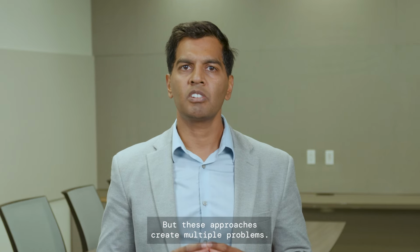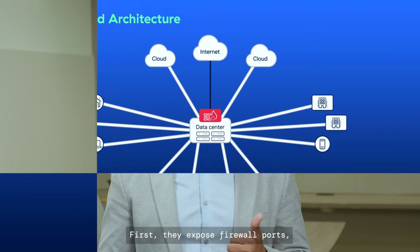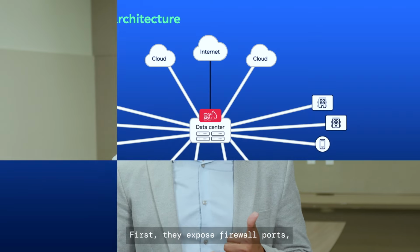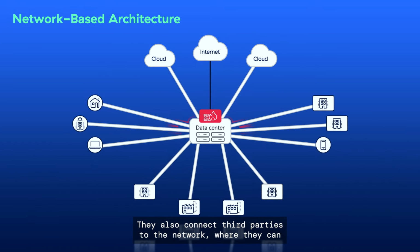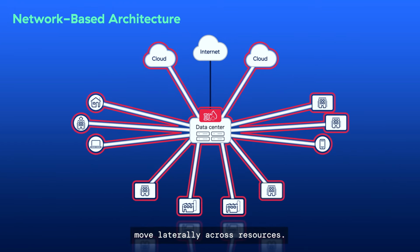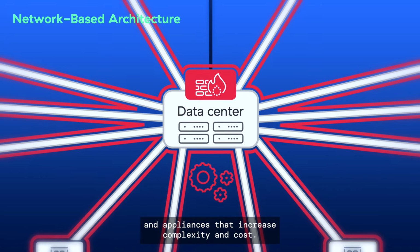But these approaches create multiple problems. First, they expose firewall ports, apps, and servers to the web, which increases the attack surface. They also connect third parties to the network, where they can move laterally across resources. Lastly, they entail network-based architectures and appliances that increase complexity and cost.